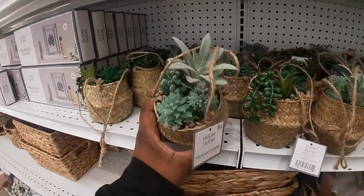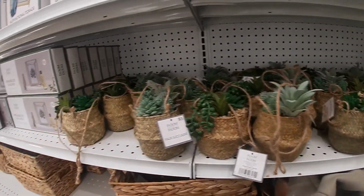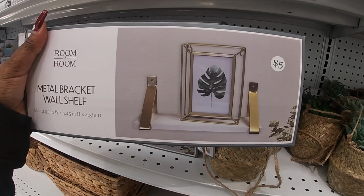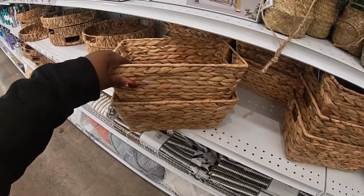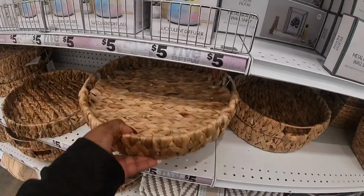These were 5. Then right here, the metal bracket wall shelf is 5. They have a lot of shelving. These baskets were 5, the square and the circle.